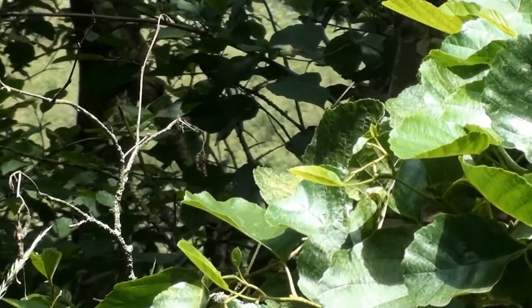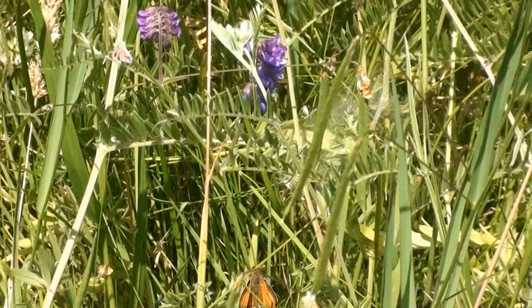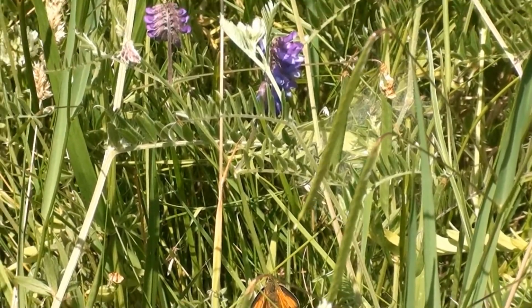Other butterflies, such as the speckled wood and these skippers, I was finding out in the paths around the meadow areas of Blackpool.